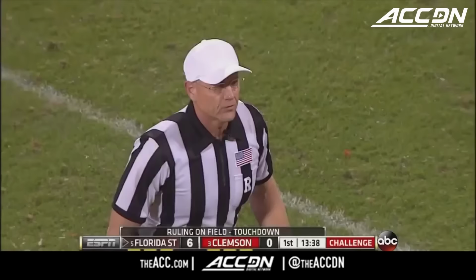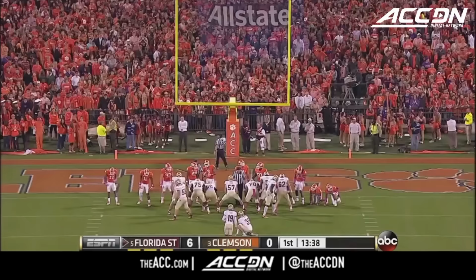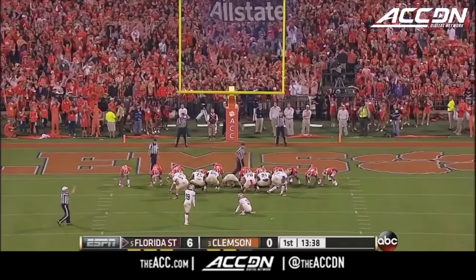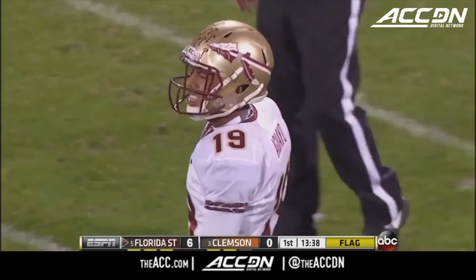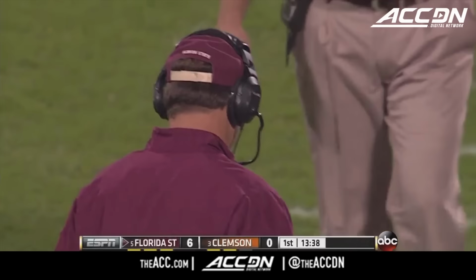How about Jameis Winston's first pass of the game? Clemson is charged with their first timeout. That is their final challenge for the ball game. So Winston's first pass of the game is a 22-yard touchdown to Benjamin. And now Roberto Aguayo, who is perfect on extra points this year, stays that way. There was a flag on that play, however, so hang on here. It's a false start, number 19. 5 yards. So that little step forward by number 19 cost him.